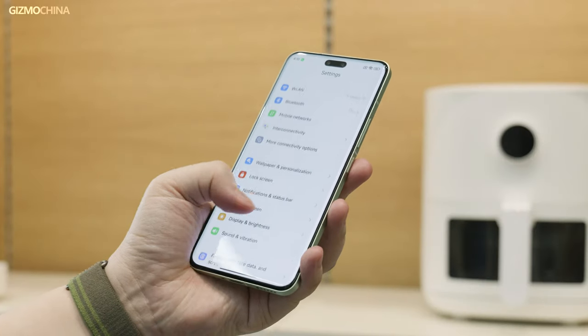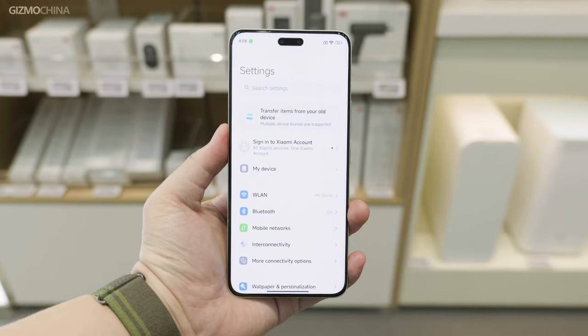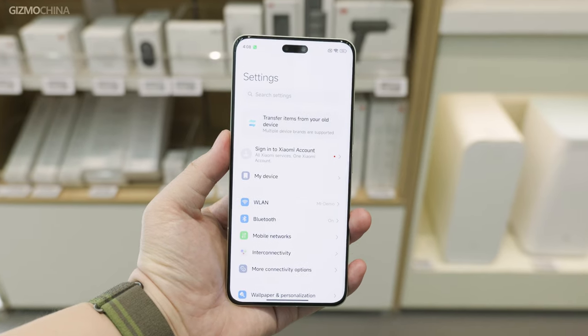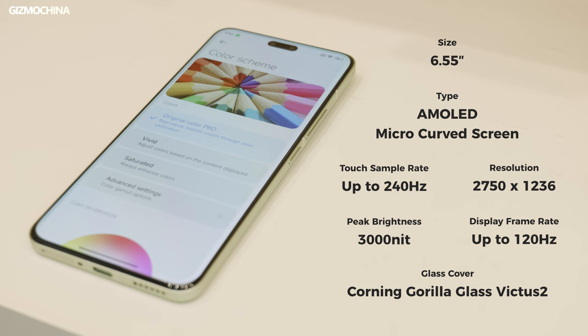The changes in appearance also appear in the screen. The Civi 4 Pro has the same screen form factor as the Xiaomi 14 Pro, a macro curved screen. To me, it's just a better looking and touchable straight screen. The specs of the screen are also very similar to the 14 Pro. Of course, the resolution is not as high. After all, the price difference is there.